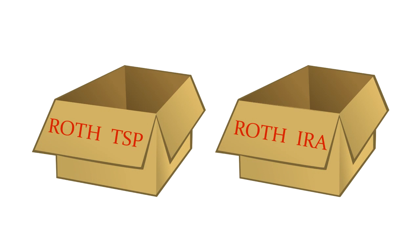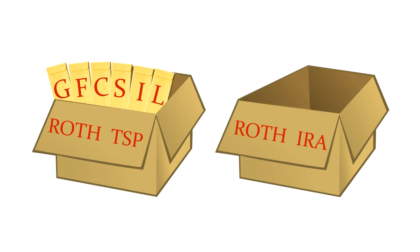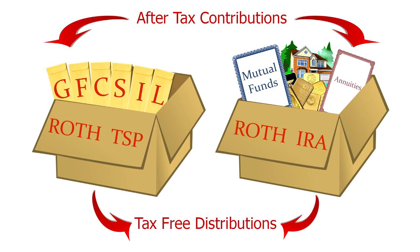Inside of the Roth TSP, you can have the G, F, C, S, and I, or the L funds. Or if you have a Roth IRA, you can have mutual funds, annuities, gold, real estate, and many other options. The money in these accounts grows tax-free. The distributions from these accounts can be tax-free. The overarching principle: pay tax on the seed and not on the harvest.